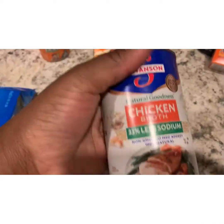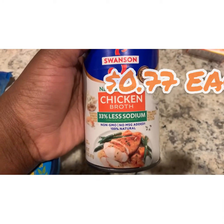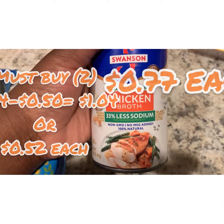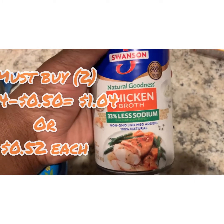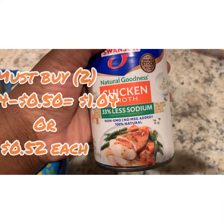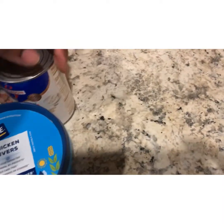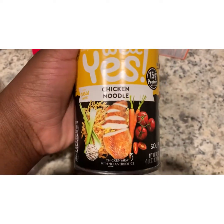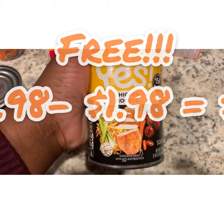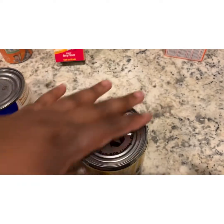Okay. Then we got some Swanson chicken broth. They said when you buy any two Swanson broth, you'll get 60 cents back. No, 50 cents back. So these were 76 cents each, and I got two. Okay. Now we got the Campbell's Chicken Noodle Soup. This was $1.98. Ibotta is giving us $1.98 back, making it totally free.